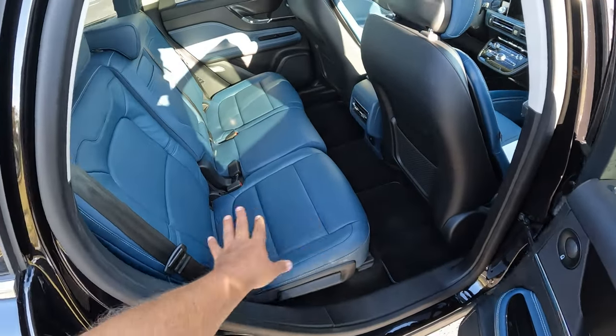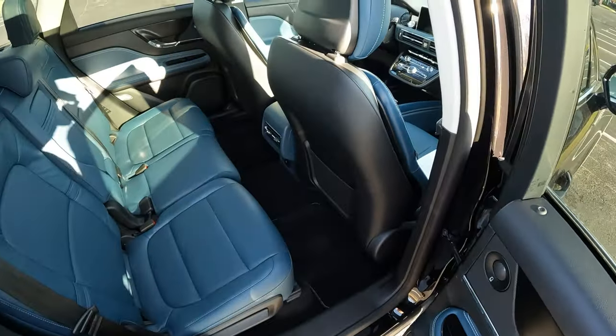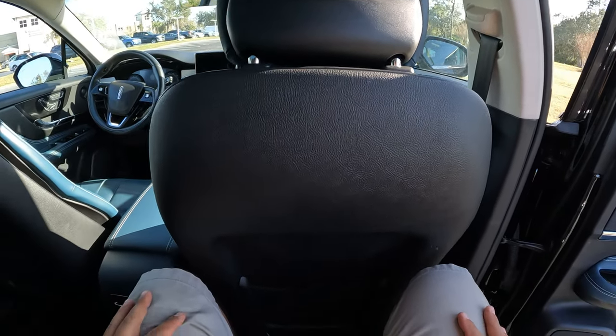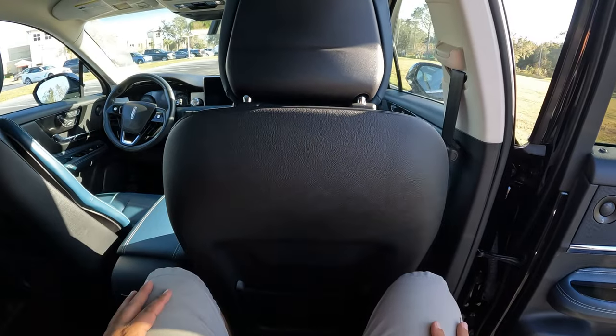Now, as you can see, guys, these seats do recline. You can see that these are really nice perforated seats. Let's jump inside to see how comfortable they are. Here we're inside of this Lincoln Corsair. It's kind of the same thing as a Ford Escape. Obviously, it is a little tight for me here in the back. The seats do recline a little bit, which gives you a little more space, as you can see.